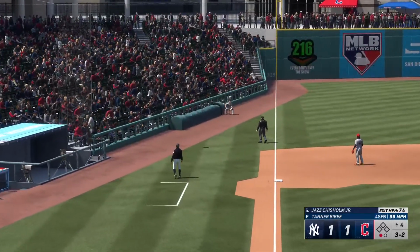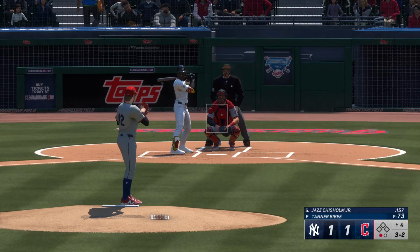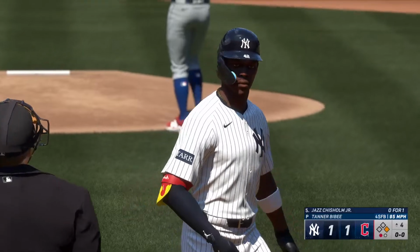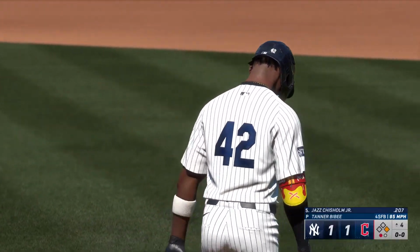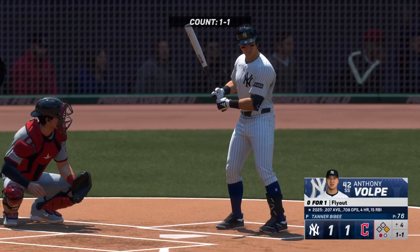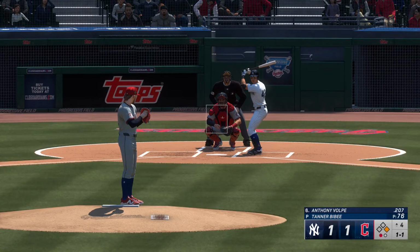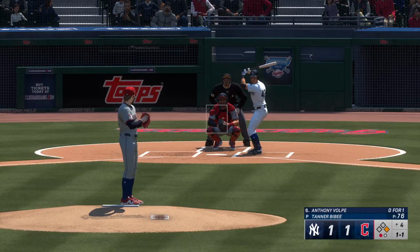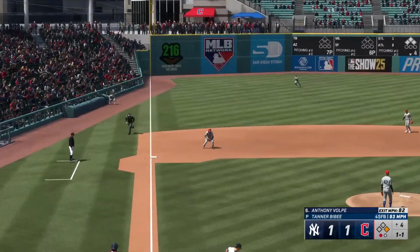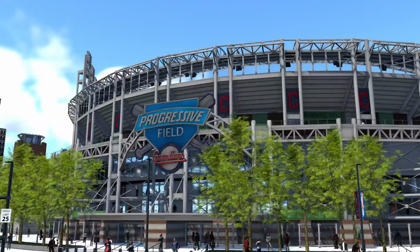And a foul ball. He stays alive. Some real good life going through the zone on that one. Upstairs, and that is ball 4. That's a great at bat. He saw a lot of pitches and earned a walk. Now batting, go ahead run on base, Volpe. And now Anthony Volpe. Grounded to third. Could be 2. Ramirez to second, and that's 2.